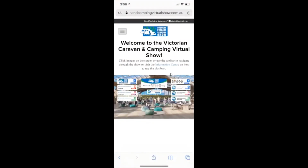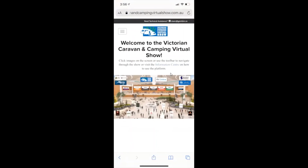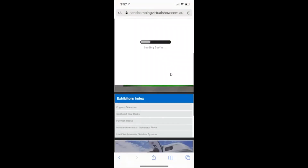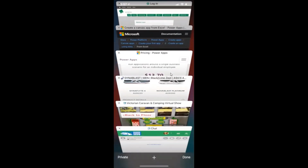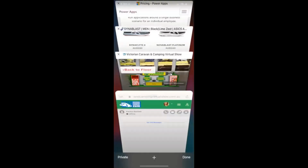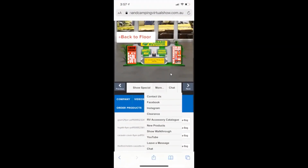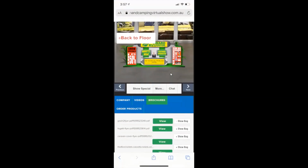If I go back to the main lobby, here we've got each of the halls. Click through here, and you've got the booth. Click chat, as we showed you. Then you've got each of the items: leave a message, and so on. The order products function is awesome.